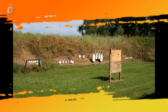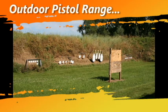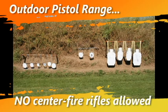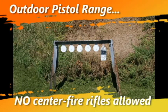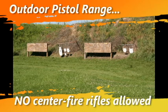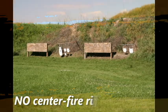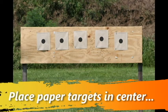The following rules apply to the outdoor pistol range. No centerfire rifles allowed at the outdoor pistol range. This rule is posted at the outdoor pistol range and is enforced to prevent damage to steel targets. The steel targets at the pistol range are only capable of handling pistol muzzle velocities. Place paper targets in the center of plywood backing to prevent damage to wooden target posts.